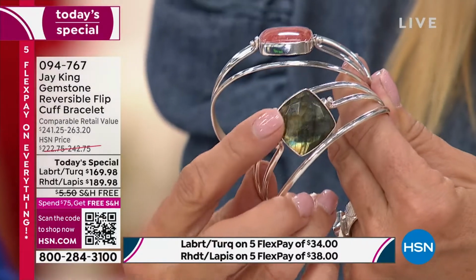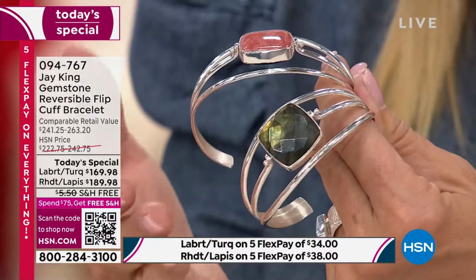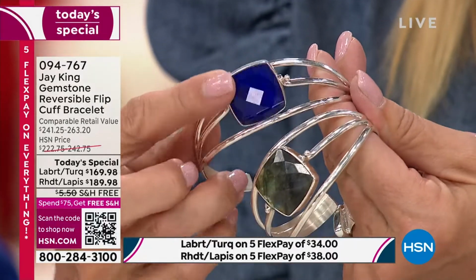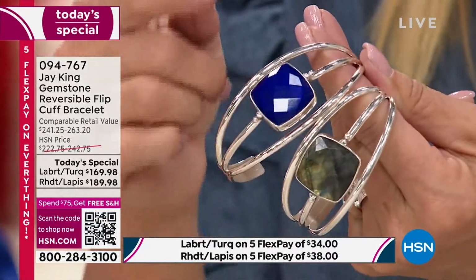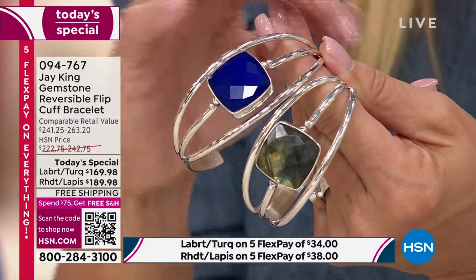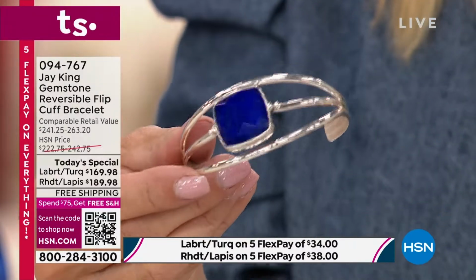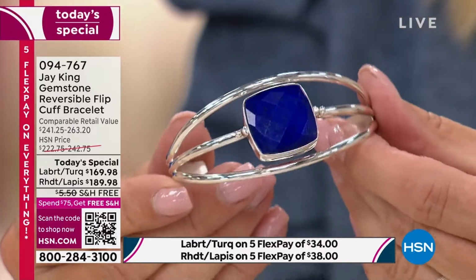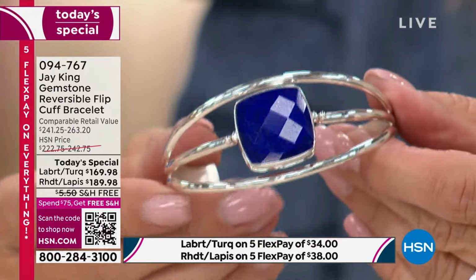Then you say, oh my gosh, it reverses to a Labradorite? Again, same price, $169. Now on the other one, same story. How much would it cost to get a beautiful lapis? I mean, top of the line lapis in a cuff design. Just this, if I got rid of everything, and you had no idea it reversed, do you really think you'd find that anywhere for $189? You wouldn't. You absolutely couldn't find it.